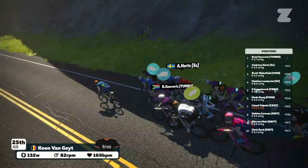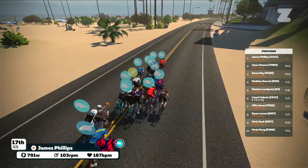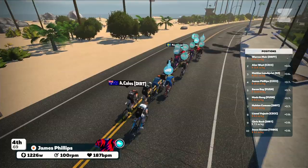And it's the Killenberg, the killer Killenberg, really leading it out with James Phillips coming out of Vujicin. The Canyon ZCC team are really strong, as you can see. Look at all those aero power-ups. This is a perfect time. This is it. Alex West as well. Brad Guevara's winners of both KISS Super Leagues.